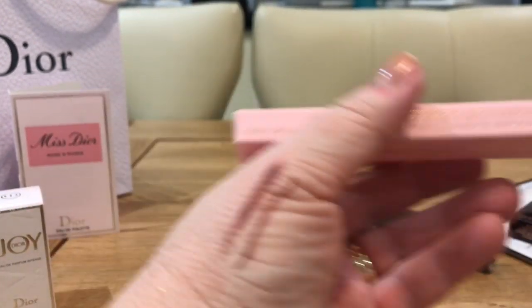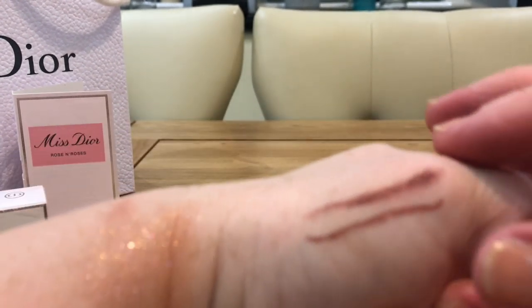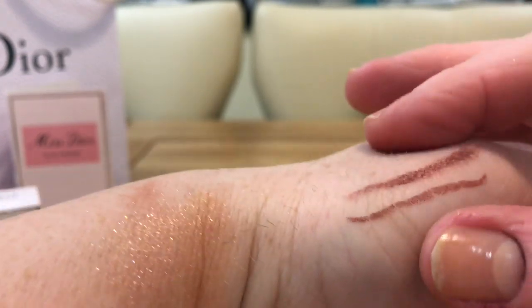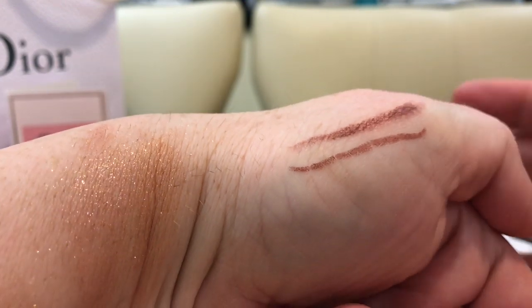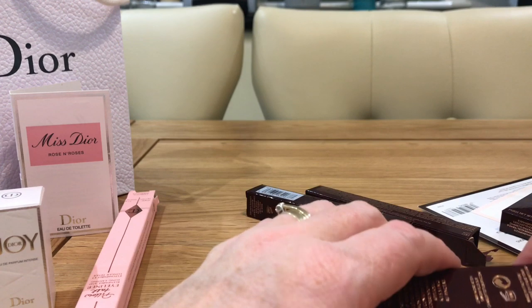So this is Pillow Talk, and as far as color is concerned, you can see it's brown, almost aubergine. It's kind of dark red with an aubergine undertone. It's a lovely brown liner. I think it's absolutely perfect.